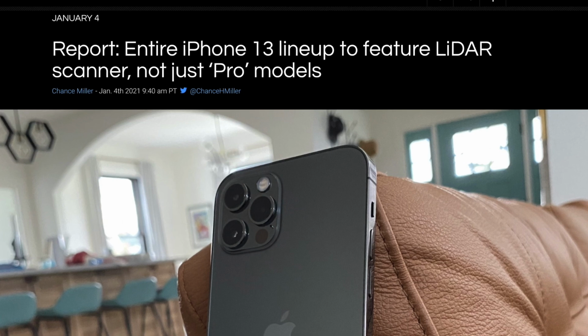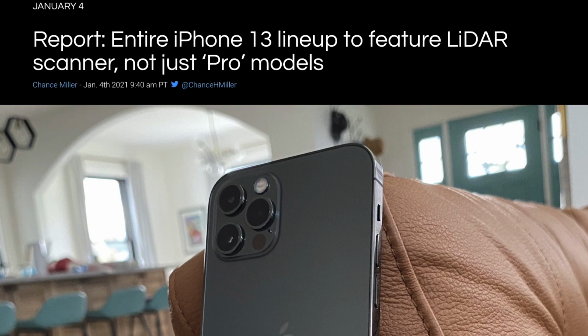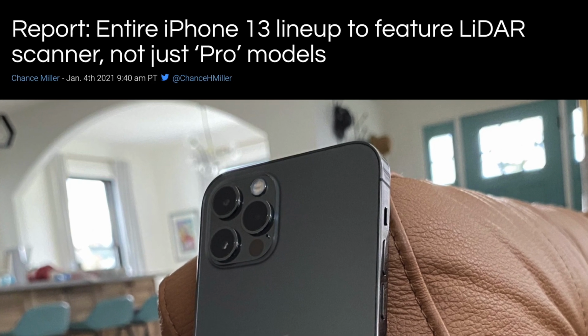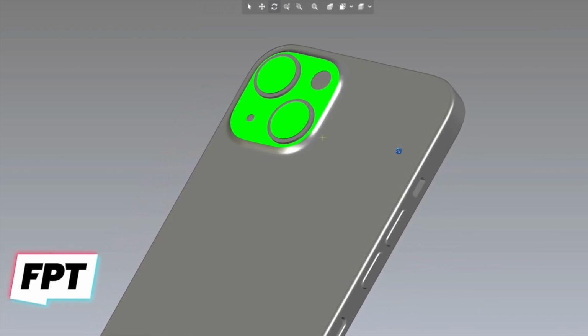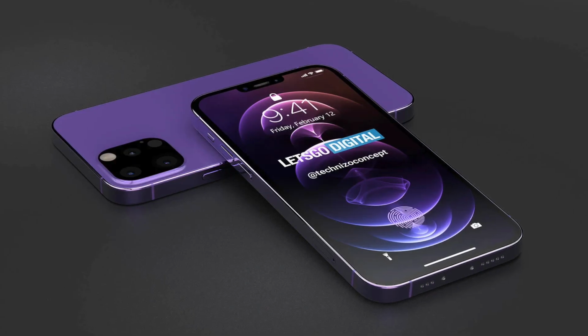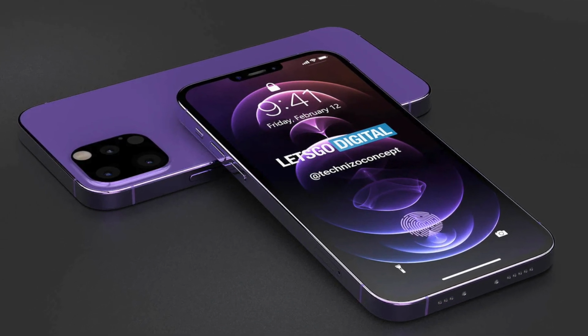As for LiDAR, there have been some confusing reports about this because obviously initially there were rumors claiming that the whole iPhone 13 range could gain LiDAR, but then we saw the CAD renders, and the iPhone 13 did not have a LiDAR sensor, and TrendForce agrees with this because they say that LiDAR should remain on the Pros this year too.